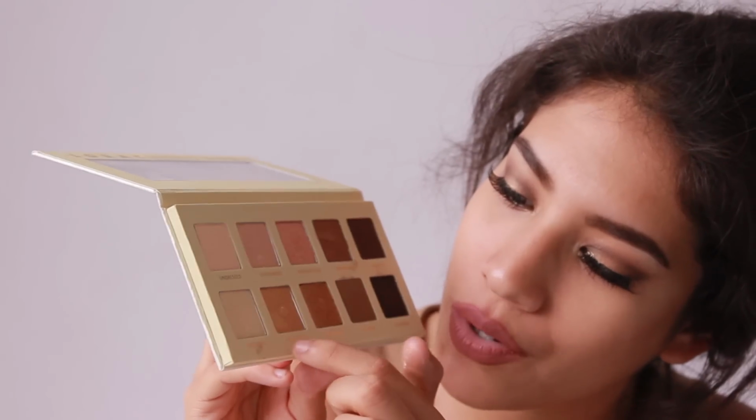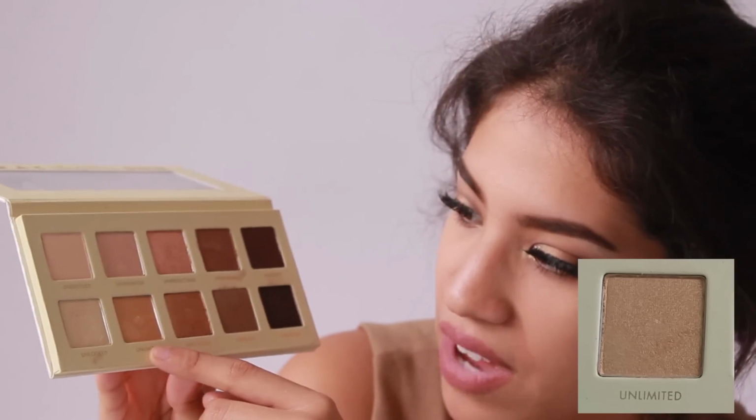I've not used this color yet. It's the Unlimited, but it's very gold. I love gold colors. It's like you're wearing money on your face. You want to look rich, just sprinkle this on your face. Just go pow, pow, pow.